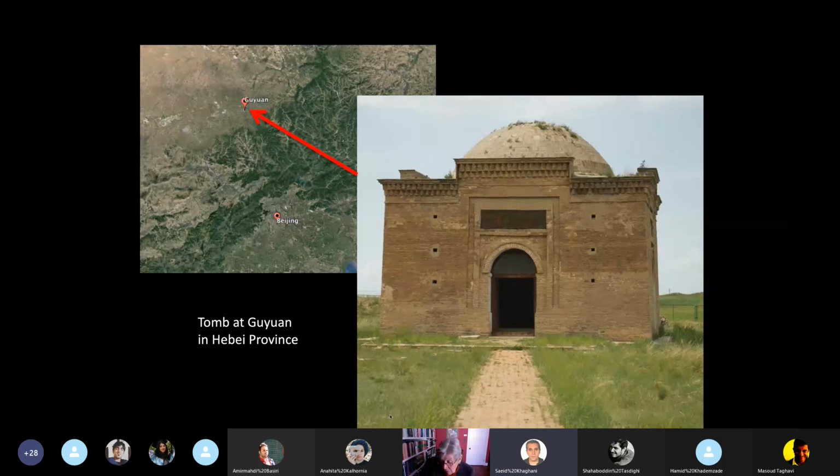Could it be a mosque? Well, it's oriented toward Mecca. It wouldn't. We know no other mosques like that.